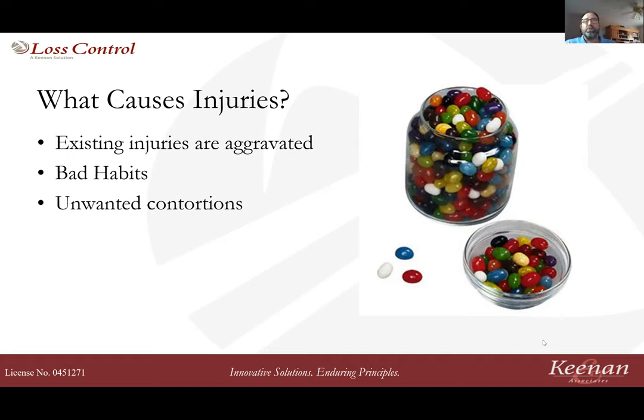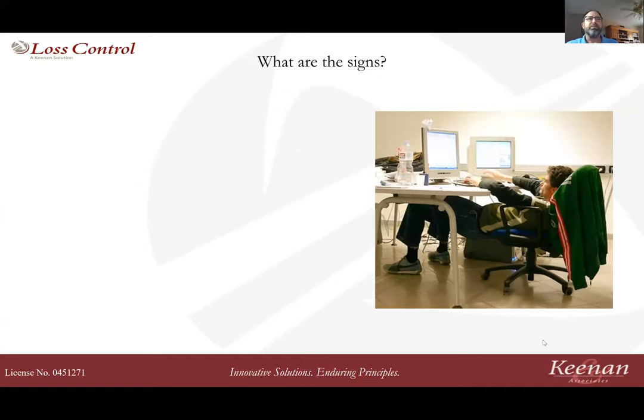It could be unwanted contortions. It could be your chair just isn't comfortable, so now you have to sit a funny way, and that causes stress on whatever affected body part we're talking about. Trips and falls: if your office isn't set up right, you can have a pretty significant trip and fall injury, and a lot of these get expensive. And then probably the biggest thing is repetition. If you have an existing injury that's been aggravated and then you repeatedly do the same behavior that causes a tweak to those tissues that are affected, that can really lead to a significant injury pretty quickly.